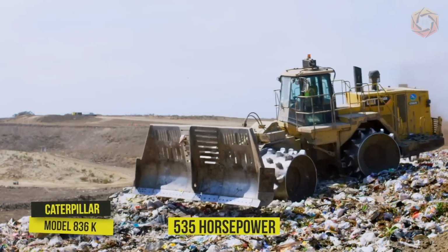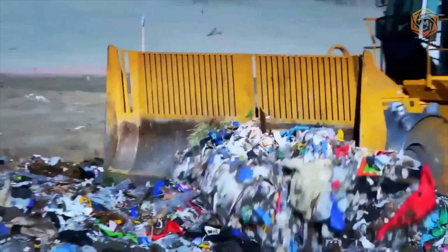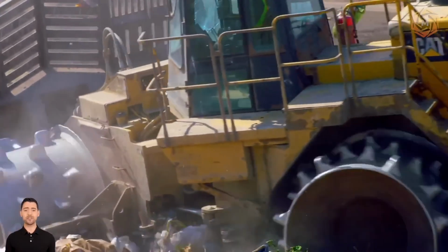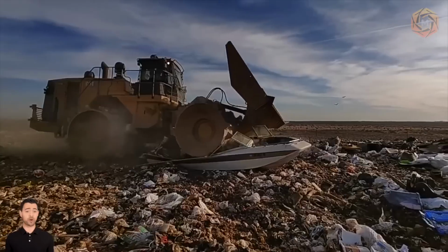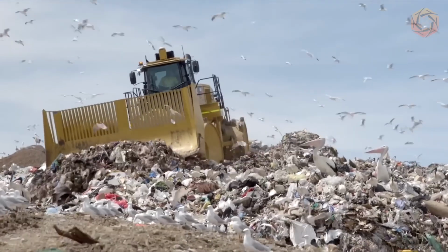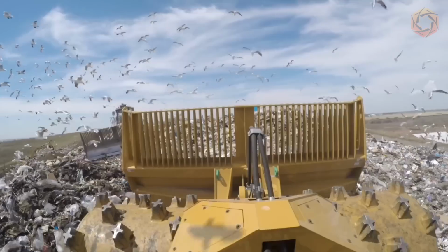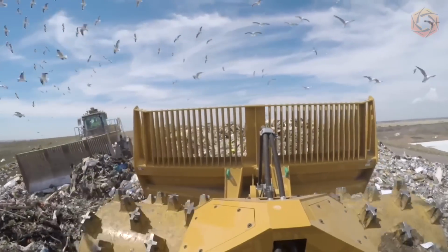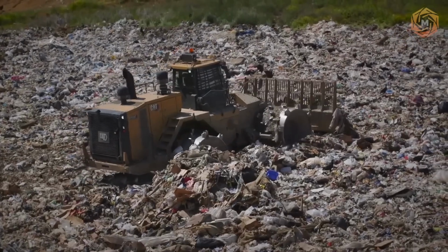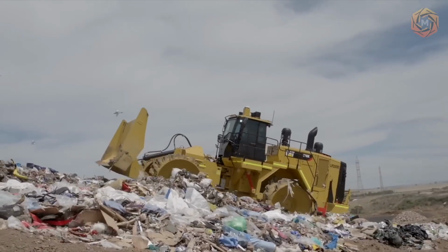With 535 horsepower and a 55-ton operating weight, the Caterpillar model E36K landfill compactor delivers the highest level of reliability, productivity, safety, operator comfort, serviceability, and efficiency in its class. As a representative of a family of machines that has been performing work on landfills for more than 20 years, this model is equipped with proven technologies that help maximize the efficiency of operations.